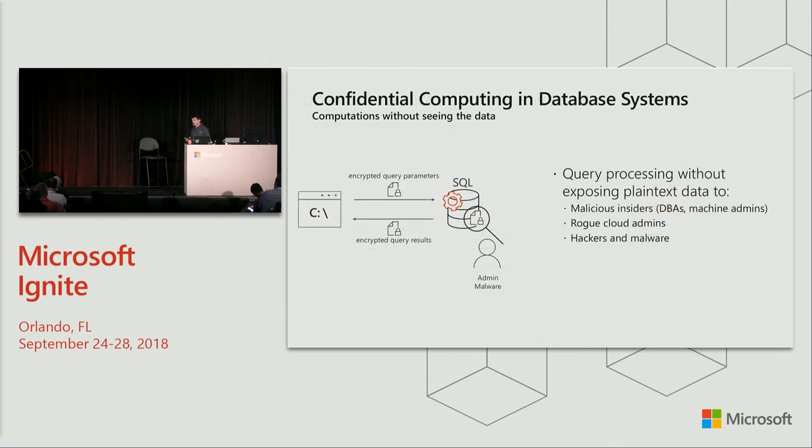So what we want to achieve here is we want to protect sensitive data that is being used during processing of SQL queries inside the SQL Server process from high-privileged but unauthorized users. That includes potentially malicious DBAs, machine admins, rogue cloud administrators, or anything bad that may be running on the machine that is hosting your database, right? We want to make sure that these potentially malicious entities, these powerful adversaries, cannot access your sensitive data in plain text at any point of time.